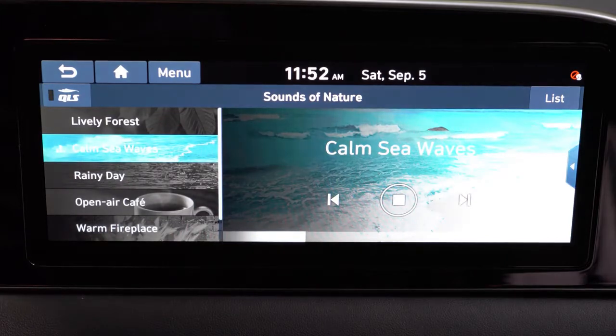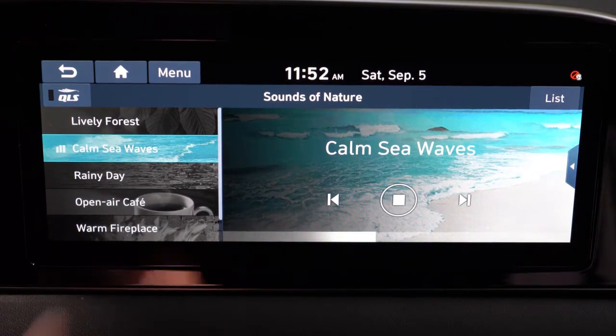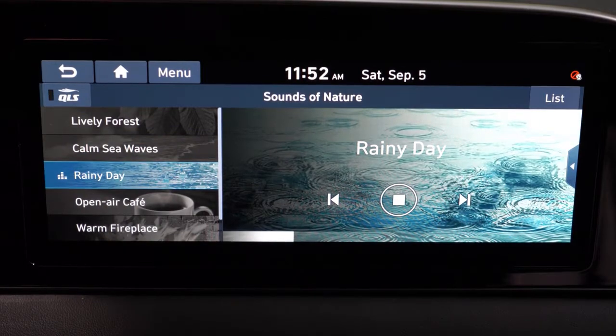And so I'm going to leave it on lively forest, but I did want to play all these for you guys just so you can hear them. I think it's so freaking cool that Hyundai put it on there. I know it's just a simple thing, but it's different. So let me let you guys listen to that real quick.